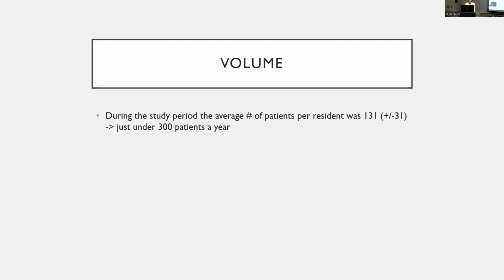Volume, this was the other piece of it, aside from breadth, which was discussed in the previous slide. During the study period, the average number of patients per resident was 131 plus or minus 31 patients. So this comes out to just under 300 patients a year. As I was preparing this presentation, it occurred to me that there is an inpatient resident and a UEC resident at all times, so they are disproportionately represented in this 131 number. But if I took it out over the course of a year, I think it would average out. So as you can see, the volume is a little bit different than what you'd expect in a traditional resident clinic.